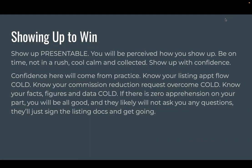So you should be on time, slightly early. Listing appointments are not a thing where I show up 15 or 20 minutes early for sure, but I'm absolutely never late. I usually try and show up 5 minutes early. Okay. Listing appointments can be obviously stressful for newer agents or people who haven't taken a lot of listings.